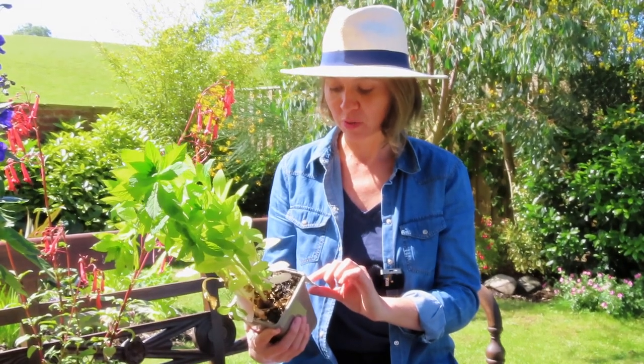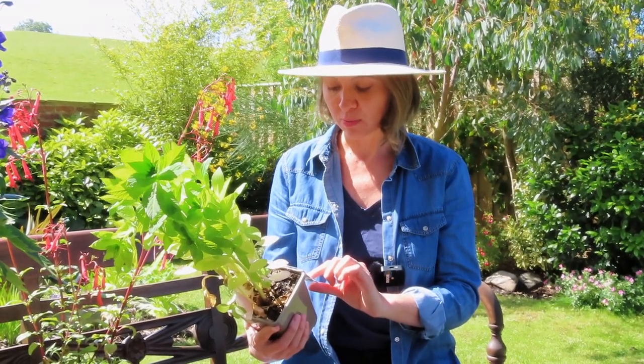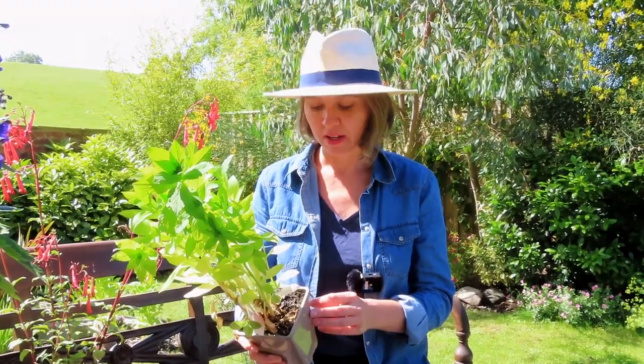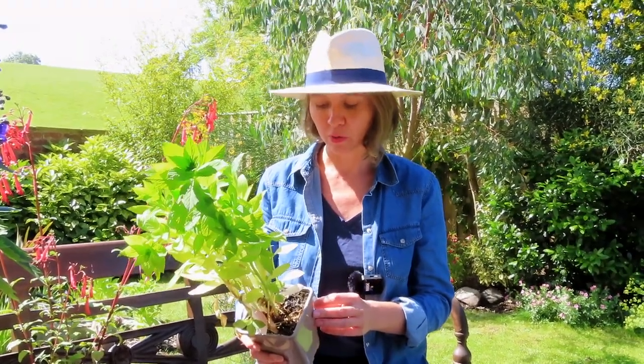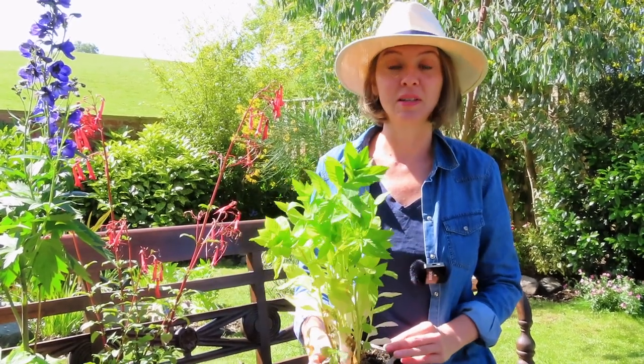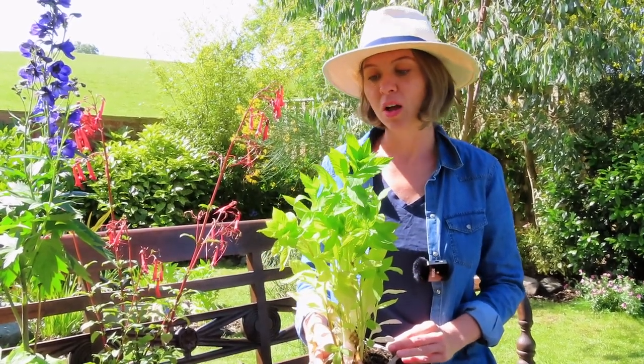It's an erect deciduous perennial with numerous small blue flowers, late summer to mid-autumn. Grow in any moist soil in full sun or part shade. We're going to be putting them into part shade. They get morning sun in the spot that we've chosen for them. 60 centimetres to 120 centimetres high, so they can get quite tall.